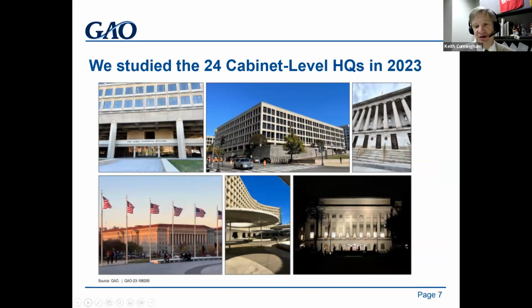Why did we pick these buildings? Mostly because the agencies had data on them. Quite frankly, agencies before the pandemic did not really track the number of people going into their buildings. Many of them didn't even have to go through like a turnstile. So this was all new, but most agencies wanted to know how many people were going into their headquarters building. So that there's data there.